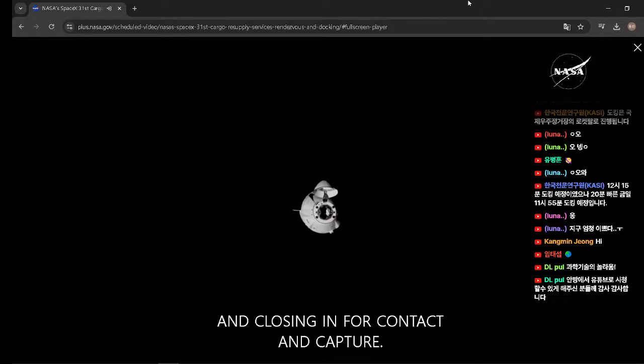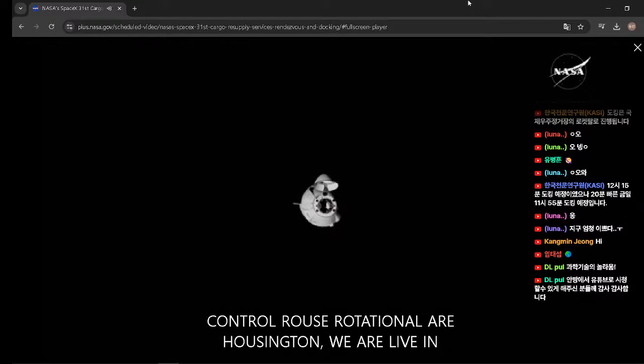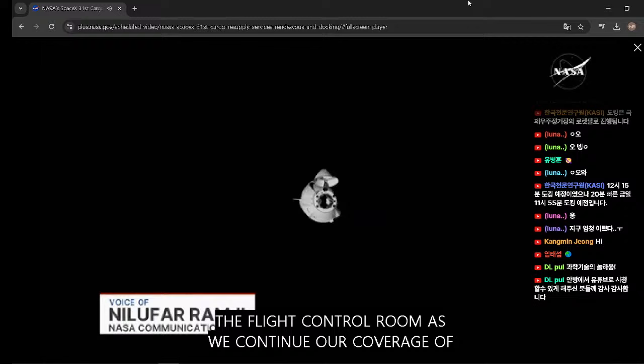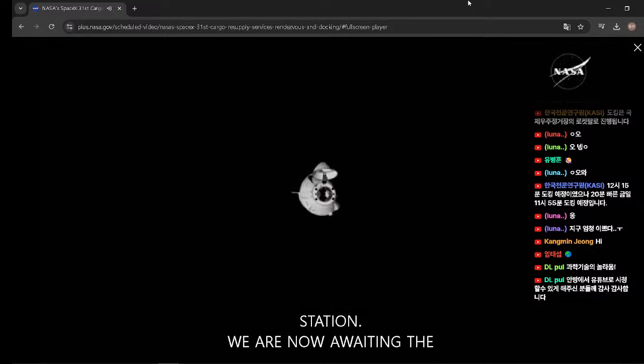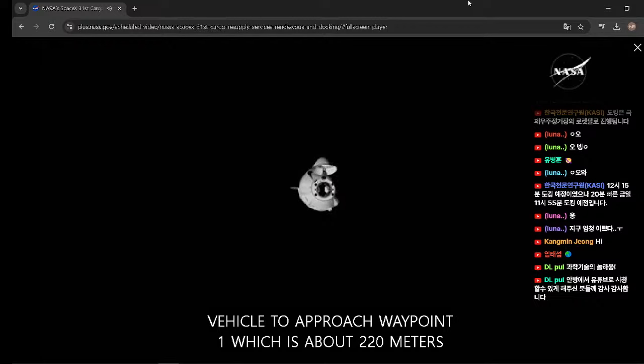Good morning. If you're just joining us, this is Mission Control Houston. We are live in the International Space Station Flight Control Room as we continue our coverage of SpaceX's 31st commercial resupply mission for NASA to the International Space Station. We are now awaiting the vehicle to approach waypoint 1, which is about 220 meters directly in front of the docking port by the space station.